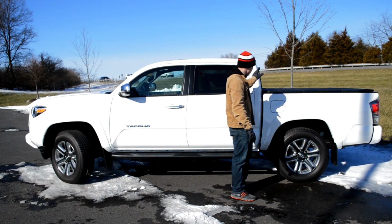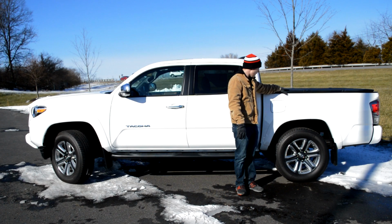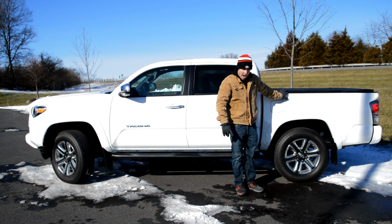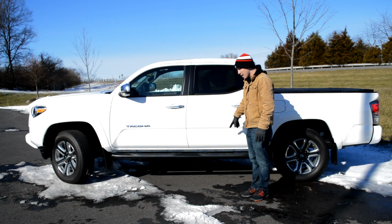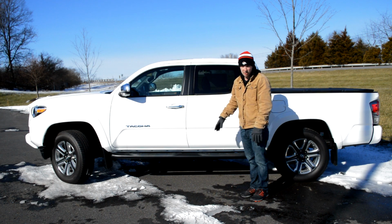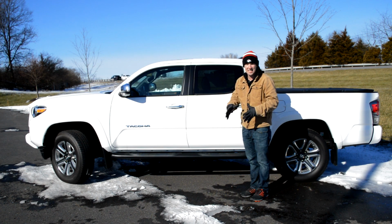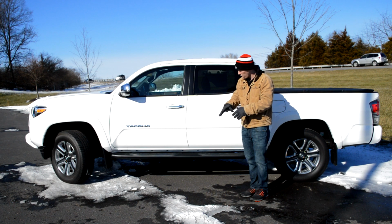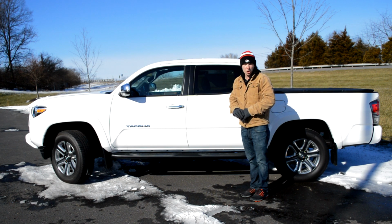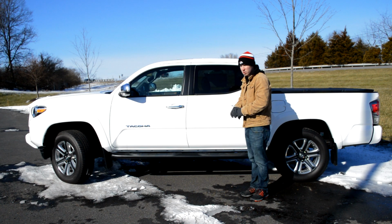And then moving to the back here, you do have a Limited badge right up here, and we'll get to the back, but you do get a trifold tonneau cover with this one, as well as a running board. Now, this running board is a dealer-added option. Koch 33 put that on there. Different dealers will provide different running boards, or no running boards at all. This is just a dealer-added one, because my Toyota Tacoma SR5 actually has these same running boards.